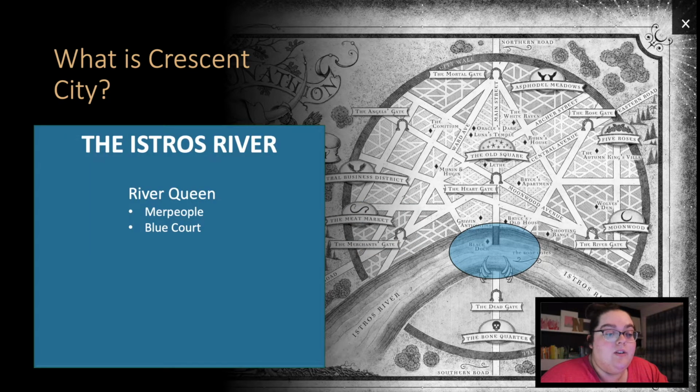We've got the River Istros. The River Istros kind of acts as a border for the city. We'll talk about the Bone Quarter later, but it is run by the River Queen. We don't really see her in this book. I imagine she'll become important in later books because I talk about her a lot.